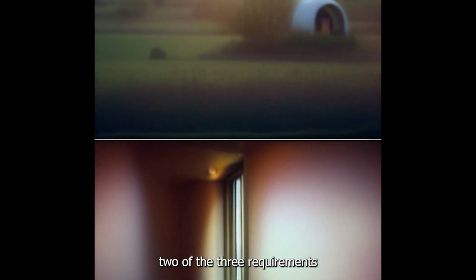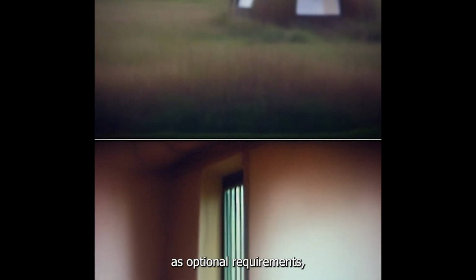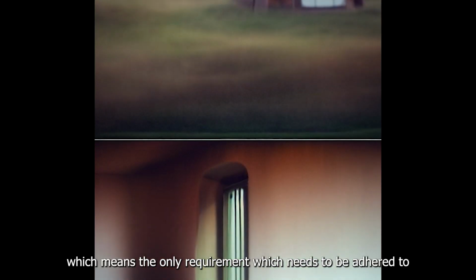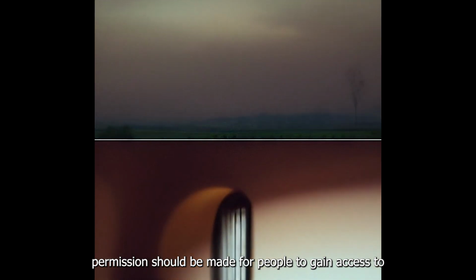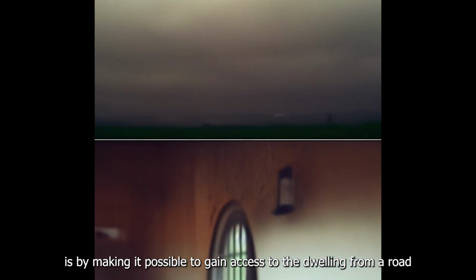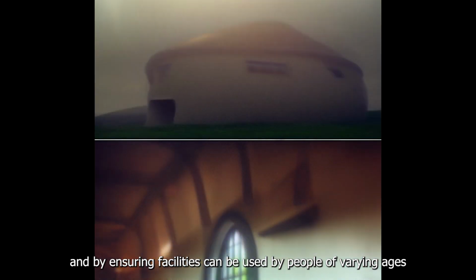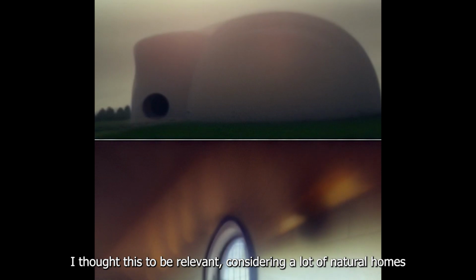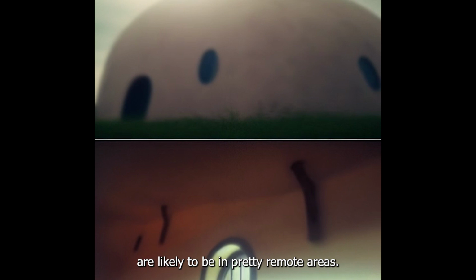For Part M, 2 of the 3 requirements stated in the building regulation document are defined as optional requirements, which means the only requirement which needs to be adhered to is the one that states that reasonable provision should be made for people to gain access to and use the dwelling and its facilities. Some examples of how this could be achieved is by making it possible to gain access to the dwelling from a road and by ensuring facilities can be used by people of varying ages and disabilities. I thought this to be relevant considering a lot of natural homes are likely to be in pretty remote areas.